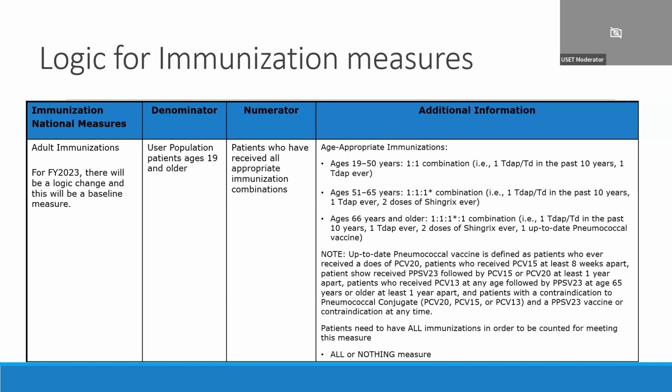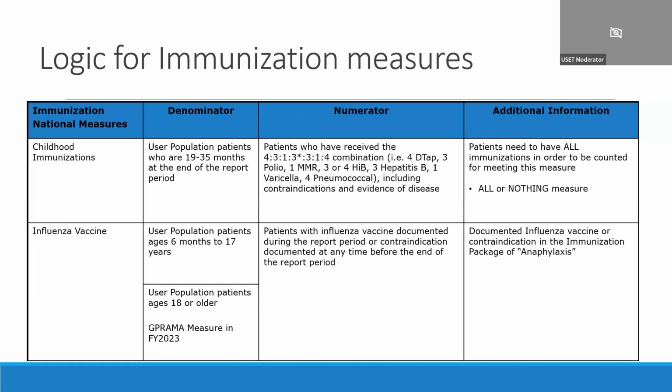The 66 and older, it's all of those plus an up-to-date pneumococcal vaccine. And it's an all or nothing. So if you are in that age group, you have to have all those vaccines in order to show us meeting that measure. Next slide.